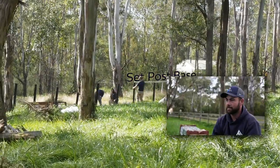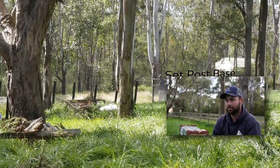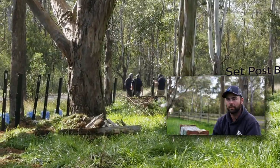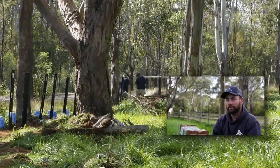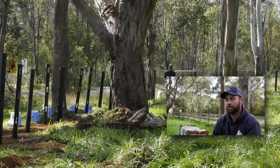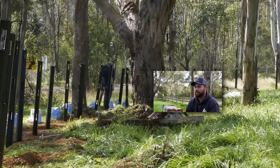One of the other main pros is that it's already painted, it's powder coated, it's a durable finish. A lot of horse properties like to paint their fences black or white. This comes in black and white, both slightly different finishes, the black being a textured powder coat and the white being a smooth semi-gloss finish.